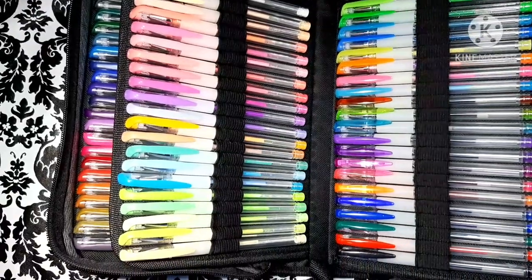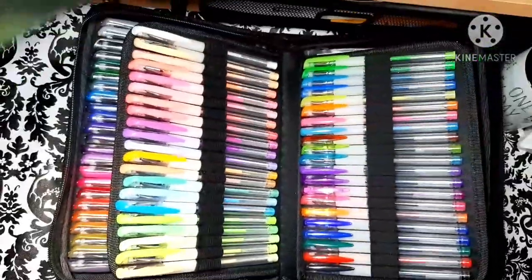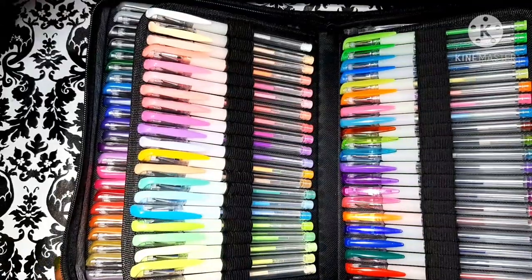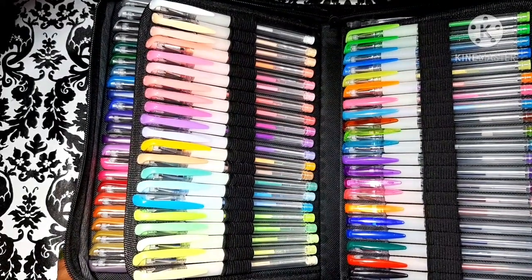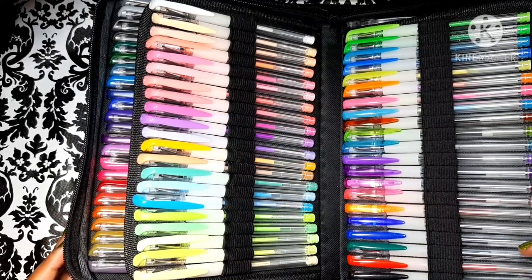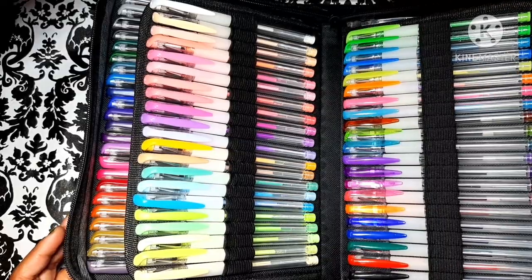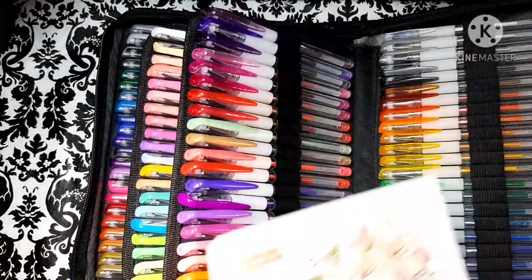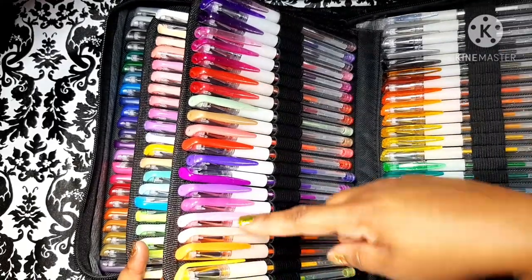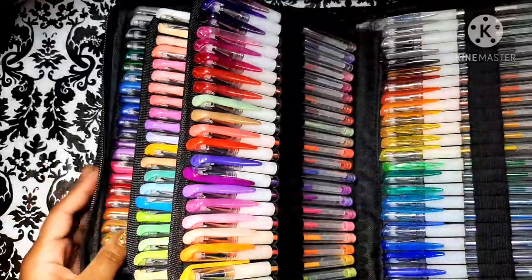Let me see if I can move the camera up a little bit to try to get, look at all of that beauty. Then we have our regular colors here. And then we have some more neon colors. And then we have our glitter. We have more neon colors or pastel colors. Then we have our glitter colors. The rest of the colors are glitter. Then we have a giant coloring book.